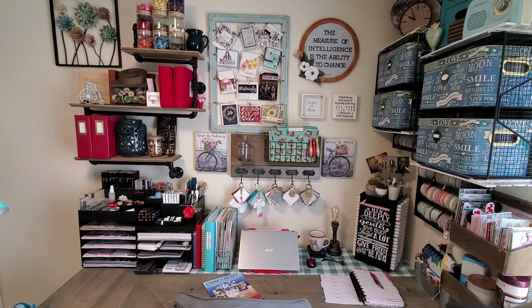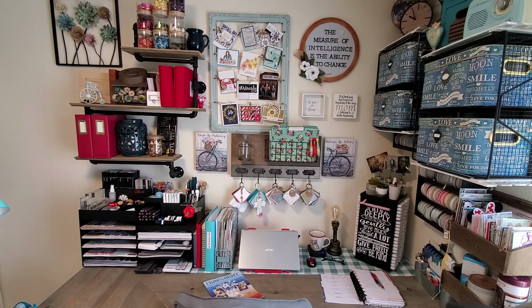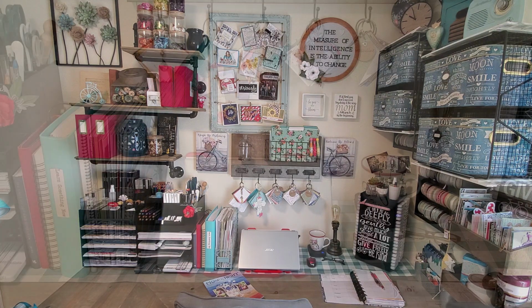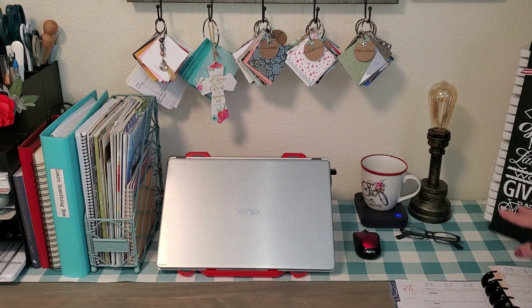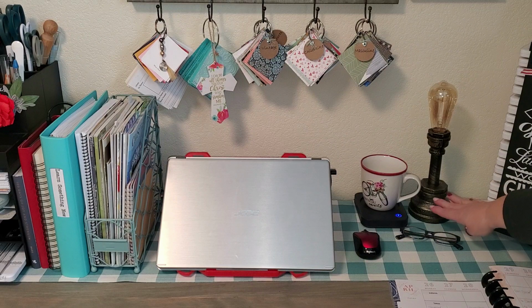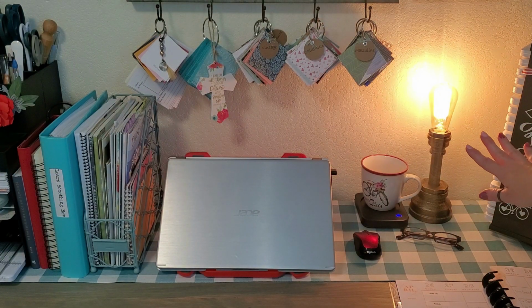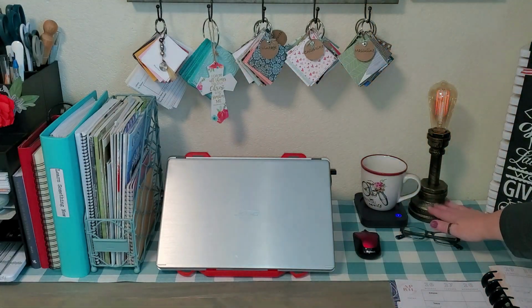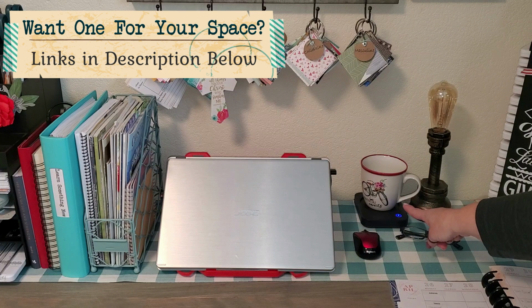So we're going to start at the place where I start my day. This is usually at my computer. I check my calendar, I check my email, I do all of my work right here. Now I do have a little touch light here over to the right. This provides soft light. It's nice when I don't want to turn on the overhead light, but it gives me just a little bit of light while I'm on my computer. I also have a coffee mug warmer. Sometimes I put a candle on there.